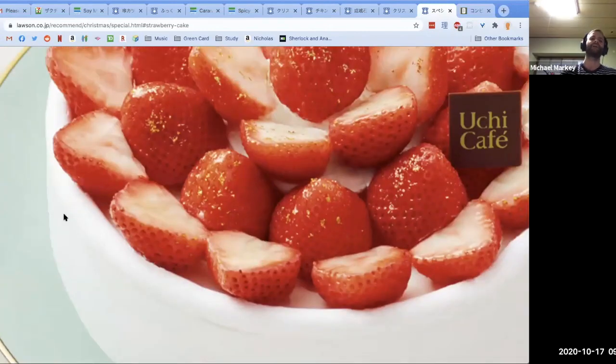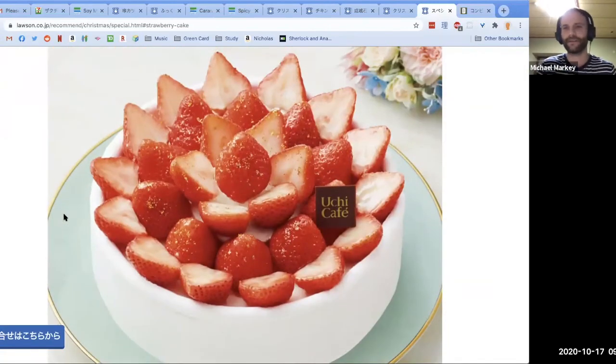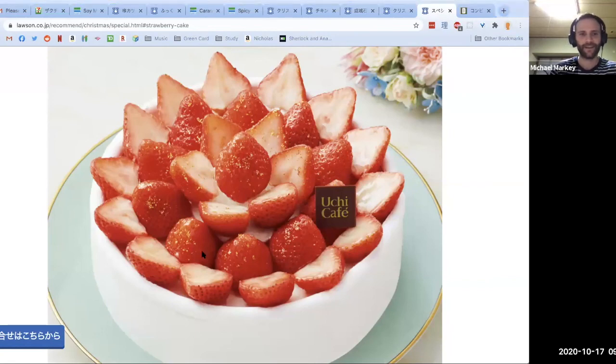But all right, Matt, before we get too deep, we got to move on. Anyways, this was Lawson. And next week, Family Mart has also got their array up, so we can check that out as well. But that concludes the main section for today.